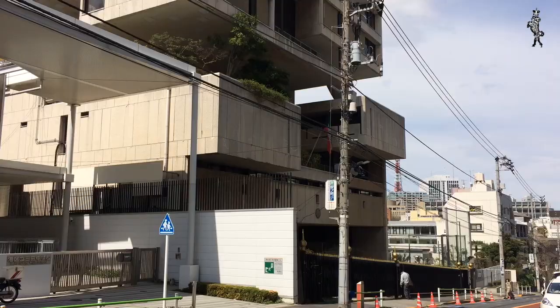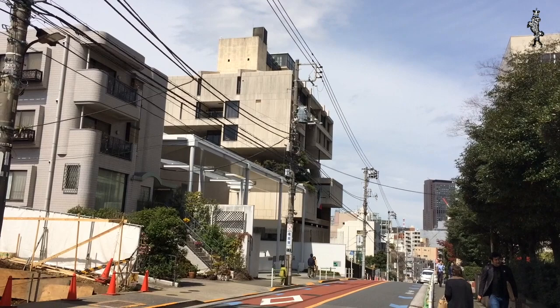I really like these stacked spaces with gardens on them. This is an architectural theme I personally have tried to explore as well.